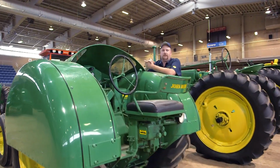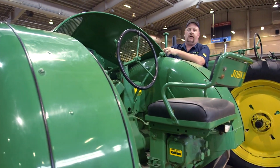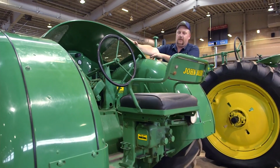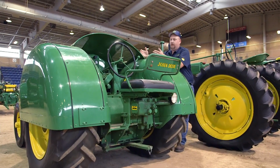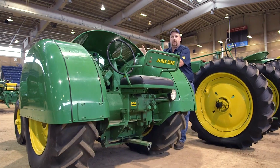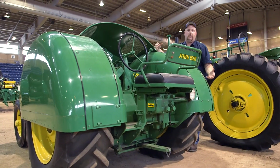Is a 1950 John Deere Model AO, and of course the O stands for Orchard, as you can tell by this top valance here and the skirts that are coming around the outside of the wheels. This was used in the orchard to protect the operator from the low-lying branches and also to protect the fruit from getting damaged by the wheels as they went by.